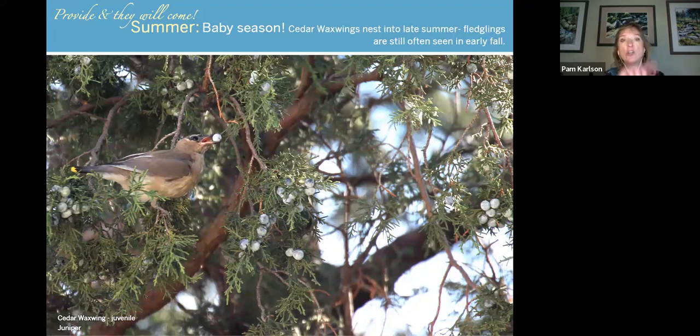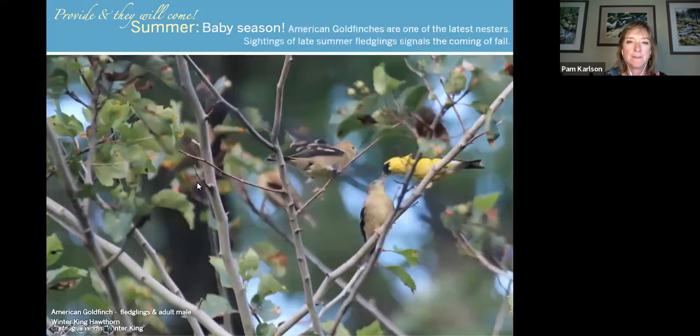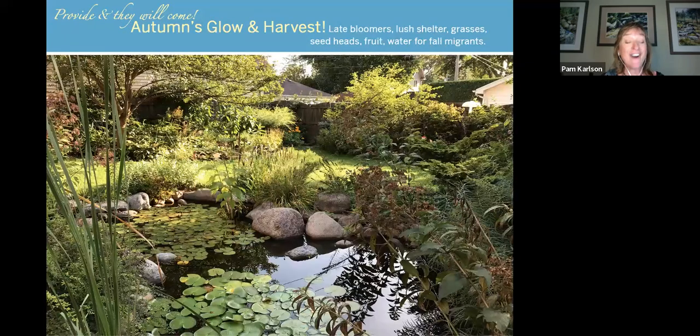And then some later season nesters are cedar waxwings. If you're seeing some baby waxwings in your garden, you're edging up now towards the fall. So here's a juvenile feeding on the juniper berries. And American goldfinches as well, late nesters. Towards getting later in the season, this is the dad feeding the babies there. Now moving into the fall, our garden is just chock full of seeds, tons of food there for the migrating birds going back south. I'm going to cover just a few really good native perennials for the fall.